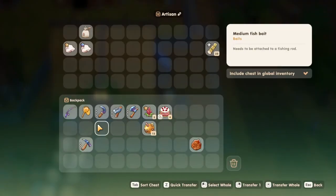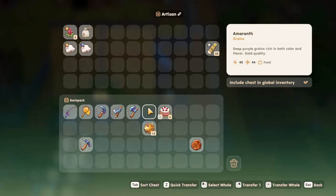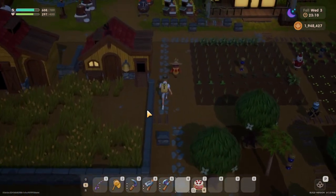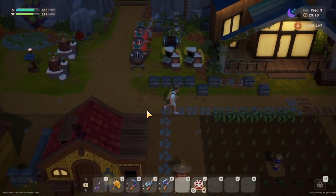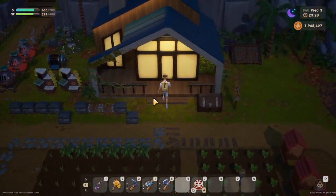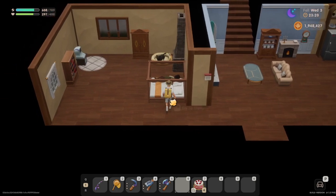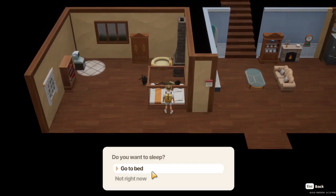Alright, stick the amaranth that we still have back in here. And I think we go ahead and call it a night. That is a pretty darn good day. I don't think it's going to be a huge money day. I don't think we'll make 2 million. I do think we'll get close.